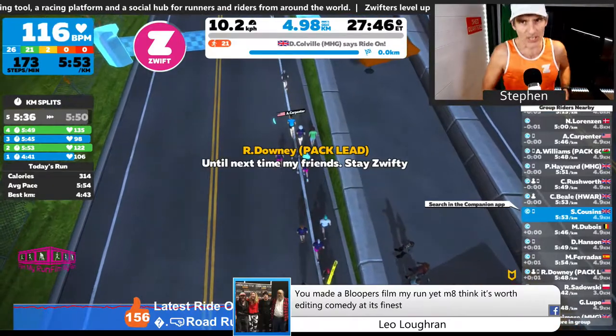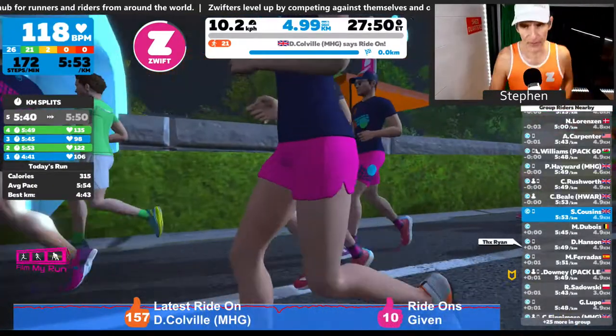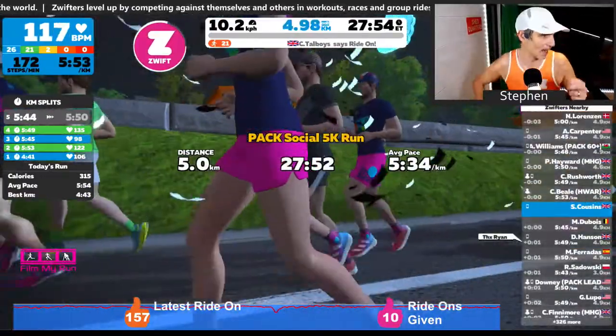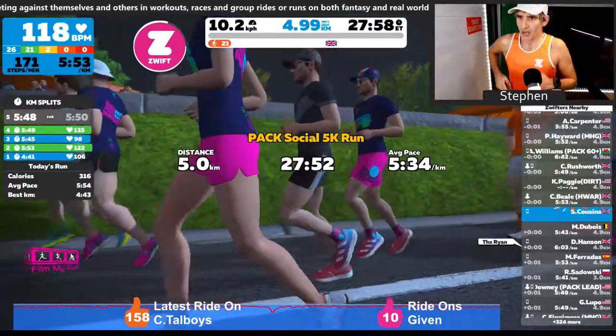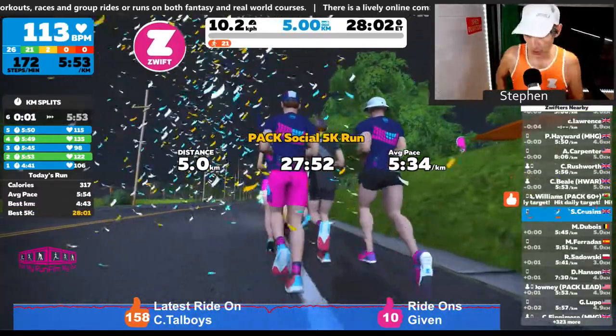That is the 5K done and dusted. I'm just going to do one more kilometre just to make it up to 10K for the evening, and that'll be 14K for the day. So it's quite often a bit of an after party here. People just run on a bit further.